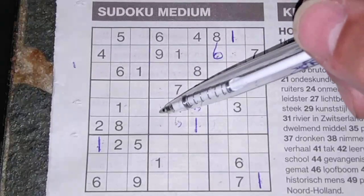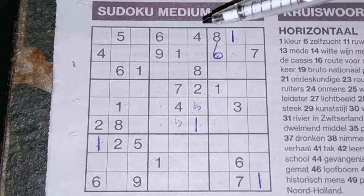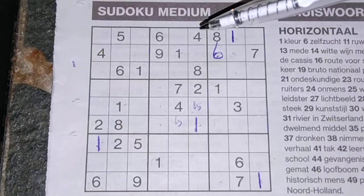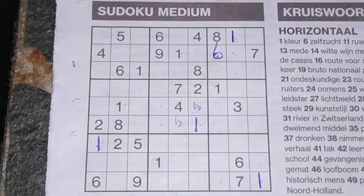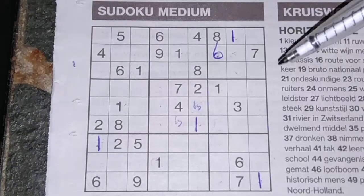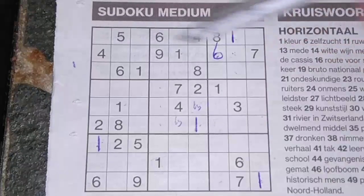So what are those other numbers? Those other numbers are the 3, the 5, and the 8. I cannot fill this yet. Need to wait. How about the 8 in this row?